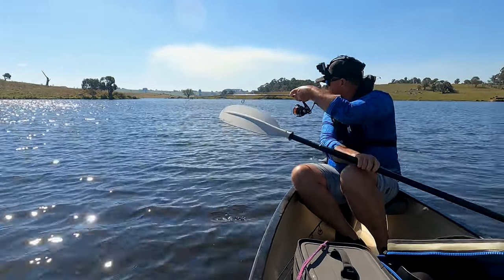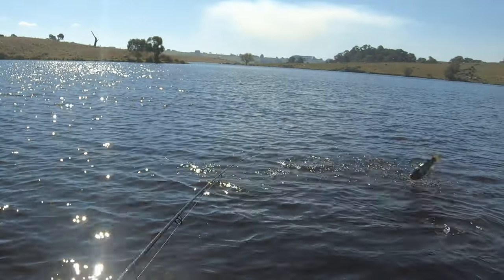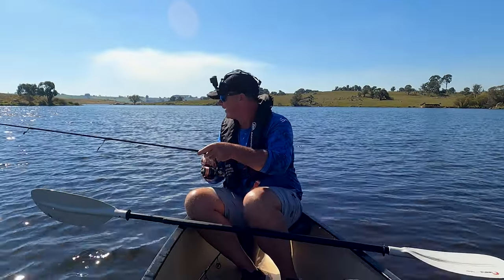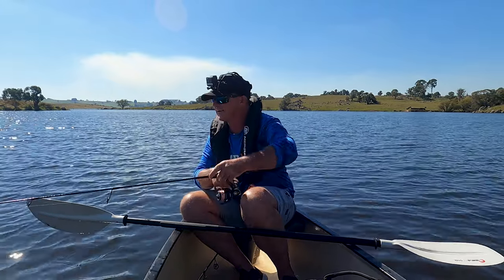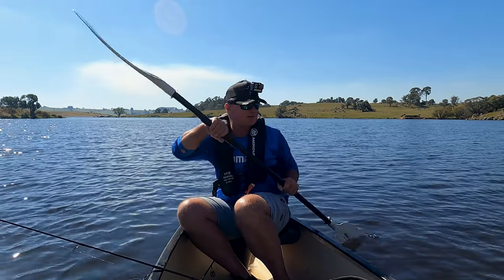Man of many talents there, Mr. McGlashan. Lovely fish too. Oh. And he's off. I don't care. I had to just steer as well, so. Oh, little Tilson's doing it. How good was the bite on that puppy?